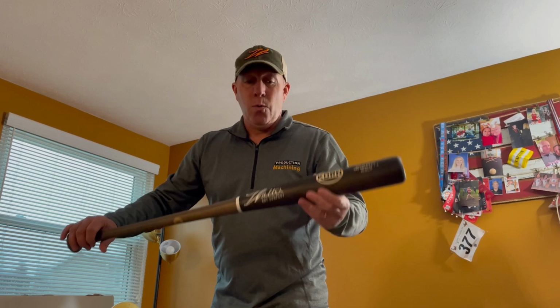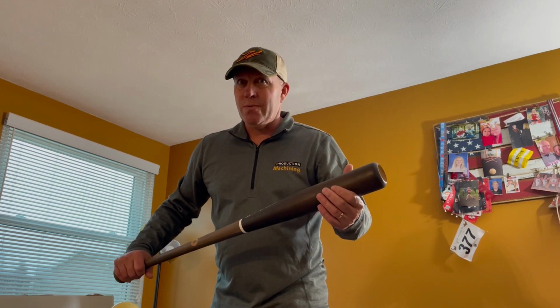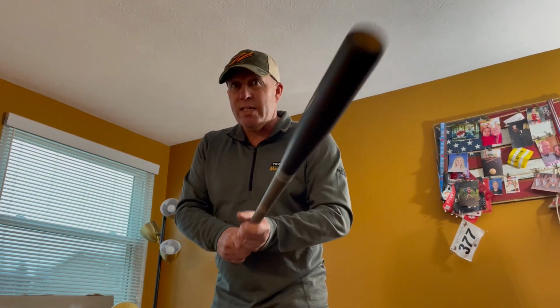So, yeah, this is going to go on my wall somewhere, but yeah, we're going to use this bat. And so if you see this at PMTS and there's dings and dents on it, that means we had some fun with it. So I hope to see you guys at the show.